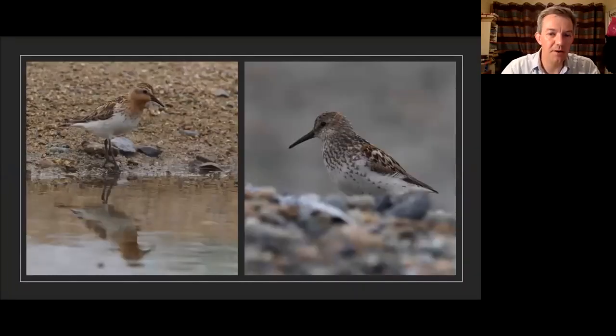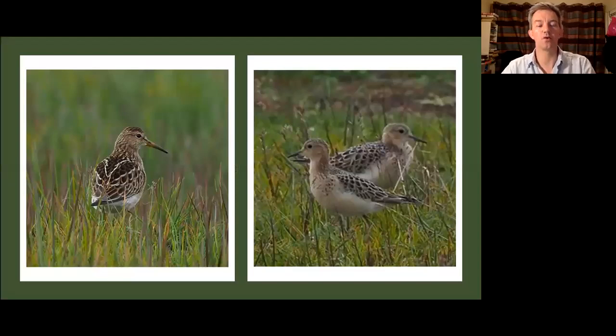Western sandpiper, a North American species, is also very common as a breeder here. And two further North American, or what we consider North American species, pectoral sandpiper on the left and buff-breasted sandpiper on the right. So the two juvenile buff-breasted sands there on the right, they have probably hatched on Wrangel.